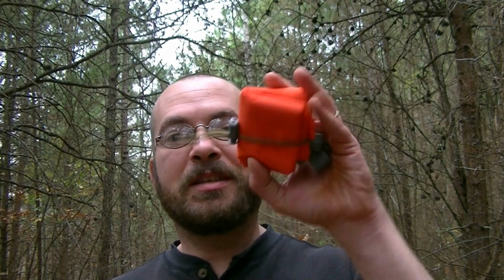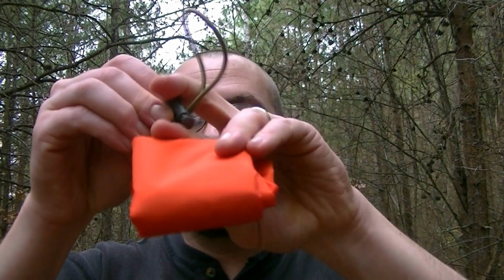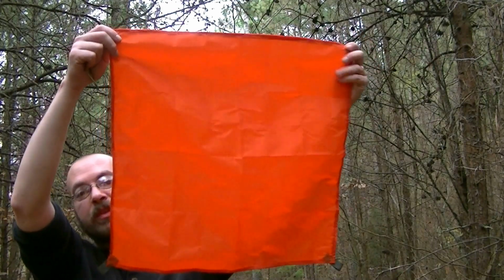Now, I like multifunctional pieces of gear like anybody. And this nice little small packaged orange panel fits many different niches. It is blaze orange. It comes in a nice neat little package, fits easily in your pocket or just about anywhere else in your kit. It does come with an elastic band to keep it nice and snug, and it has an adjuster right there. As you can see, it folds out nice and large. It's about 2 feet square.